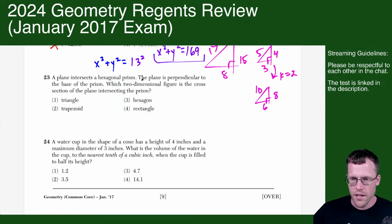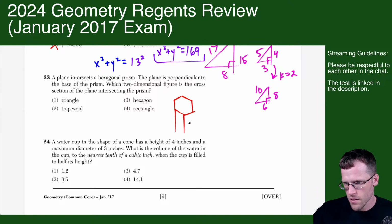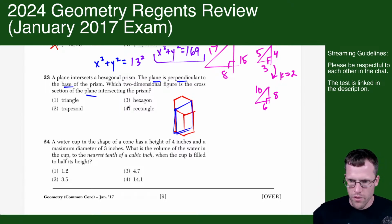All right. A plane intersects a hexagonal prism. The plane is perpendicular to the base. All right. So a hexagonal prism would be, let me just try to draw this. So here's a hexagon. Okay. And then it's going down this way. So it's like a 3D one. And there's a plane, which is like a sheet of paper. And the plane is perpendicular to the base, so perpendicular to the bottom. If it's perpendicular, that means it's going straight to the bottom like this. And which shape would we be looking at? We'd be looking at a rectangle.